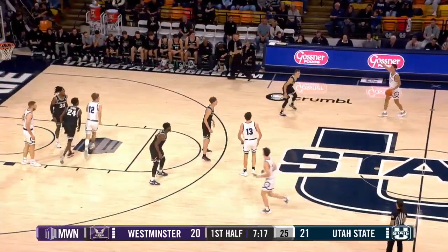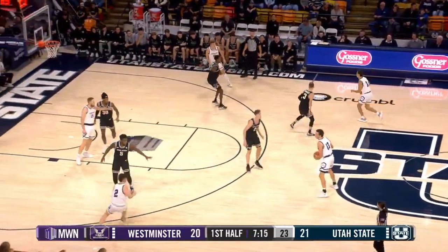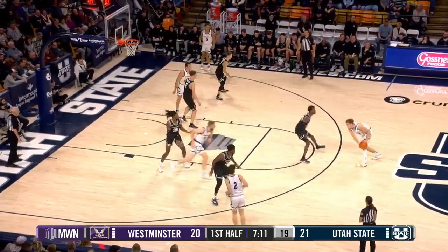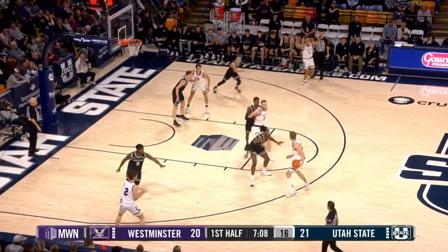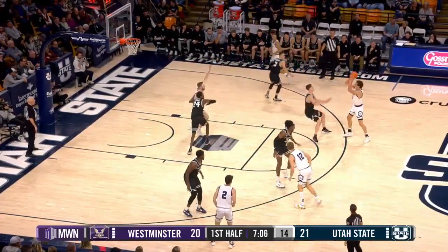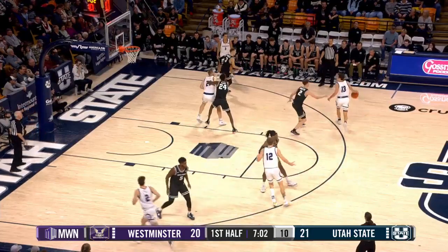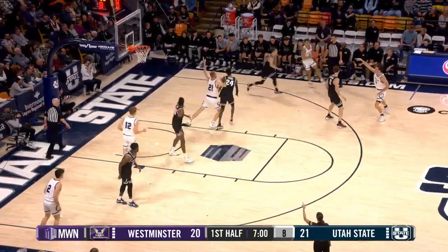I'd love to see a Dan Atkin post up. Slow it down. Atkins, throw it down to Dan. And he's asking for it, too. Yeah, he is. Middleton comes around the screen, retreats, leaves it to Johnson, trying to post up far. Can he slip it to him? No. Hamoda does a good job not allowing the entry pass.